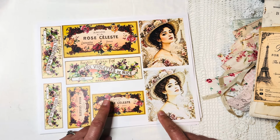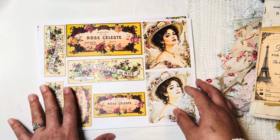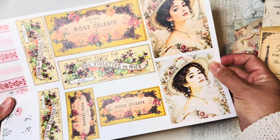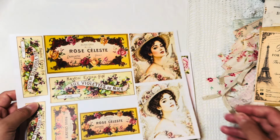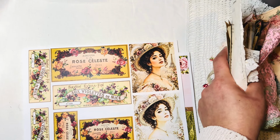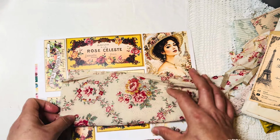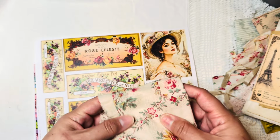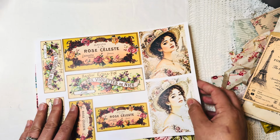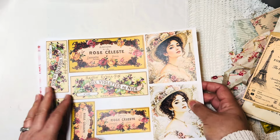I think this kit is Madame Vivian Rose. I'll link it because I don't want to butcher the name, but it has all of these cutouts, and this particular kit I'm thinking would go so lovely with this fabric. So basically I'm going to be using it for that. Before I start making any ephemera, I just wanted to make sure I know which parts of the digital I'm going to use for the journal itself.